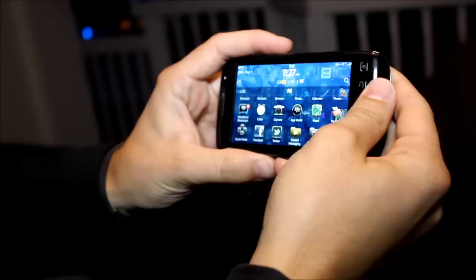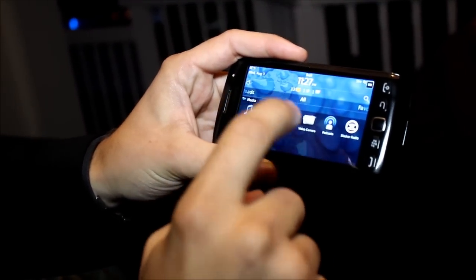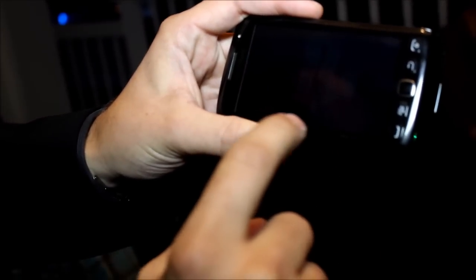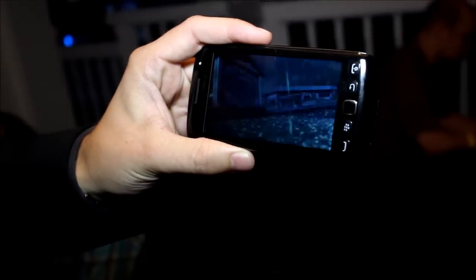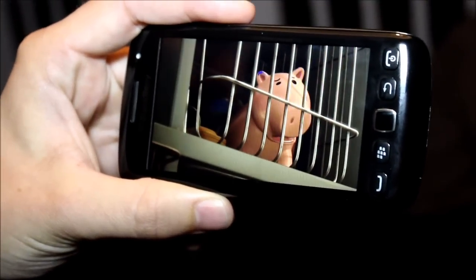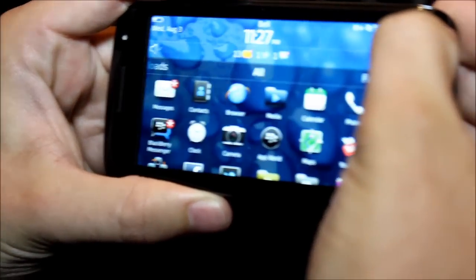So just going back to watching a movie, let me show you how beautiful the display is on this BlackBerry. Let's go to Toy Story 3, for instance. You can just see how crystal clear that picture is and how fluid it is thanks to Liquid Graphics. Very nice.